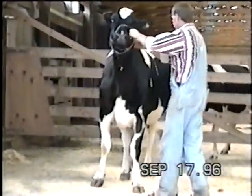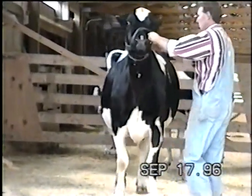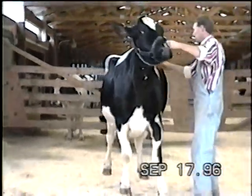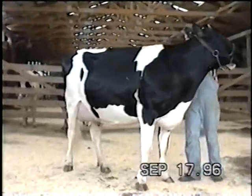We have daughters by Countrymen and implants by Inclusion. We've just bred her back to carry now again.